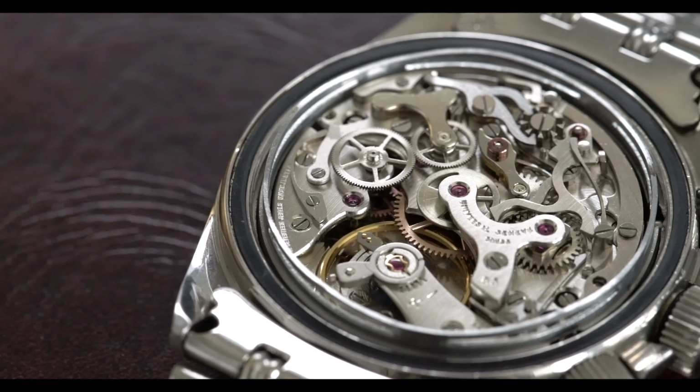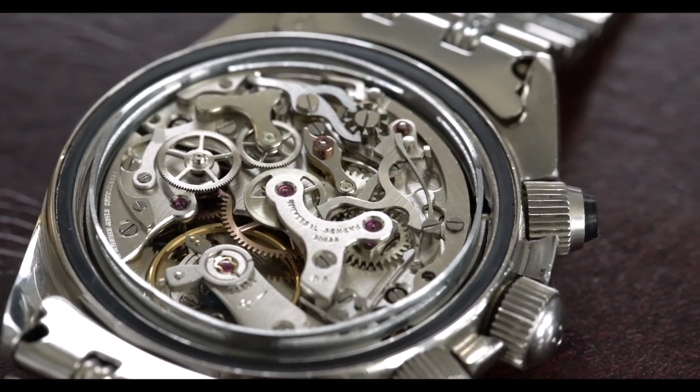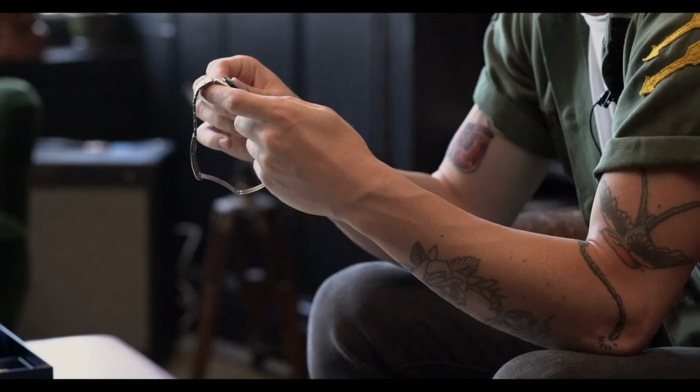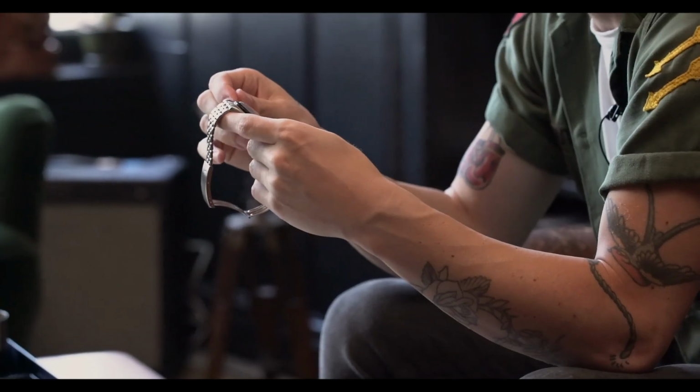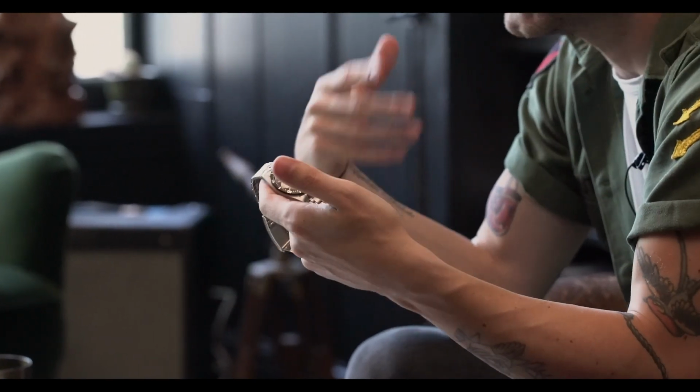Again, it's Valjoux 72, so the cool thing about that is very similar to a Daytona, also similar to a Speedmaster, meaning that it's a manually wound chronograph. Big fan of the Valjoux 72 movements, and also Valjoux 727s, which we'll find in the 6263, 6265 range of Daytonas.